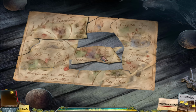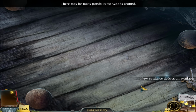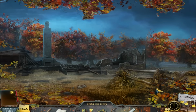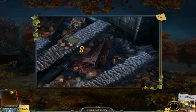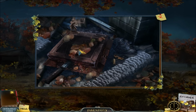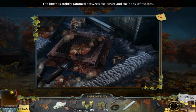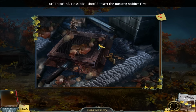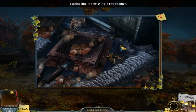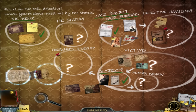Great. So, indeed, it is a human-shaped rock. Now I have a new evidence deduction, which I will make in a moment. Let's check out this left area. Let's see, the knife is jammed. I have a wind-up key. Doesn't work. I need to put a soldier in place before I can move this. And let's do that evidence deduction then.